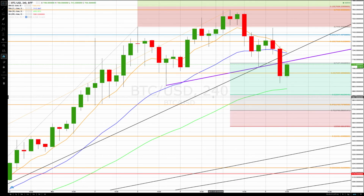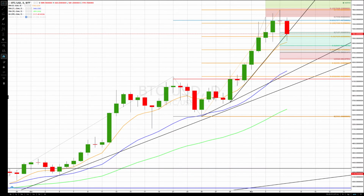Again, we're really concerned, switching back to the daily chart, with this 8. Right now we're at the 8 EMA pushing the price. But if we do get below this 8, which is really the 6,900 level, that's when we're really going to be focused on these bigger levels.